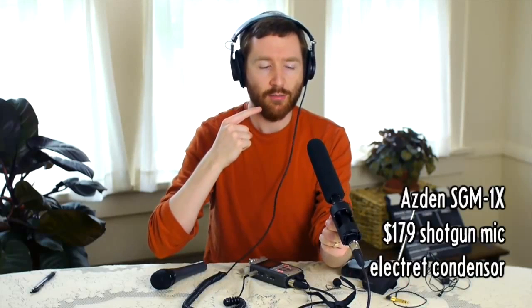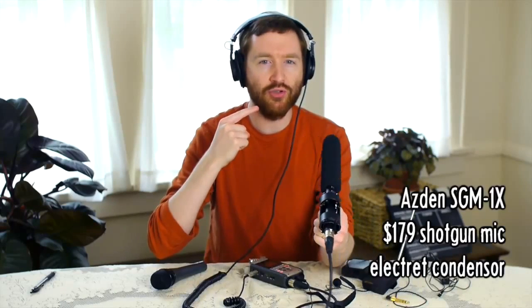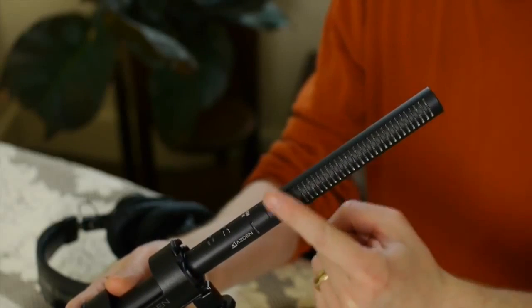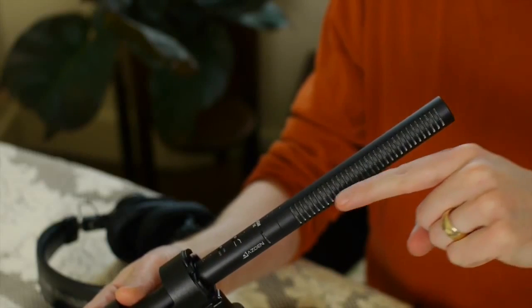Shotgun microphones like this capture the best audio when pointed directly at the audio source. But you'll notice when I start to turn the mic away, I start to lose the audio. That's because the recording element sits at the bottom of a long tube. These slots keep most sound waves from bouncing down the tube, so the best sound has to travel straight down.